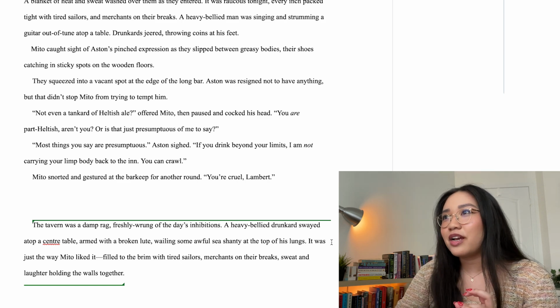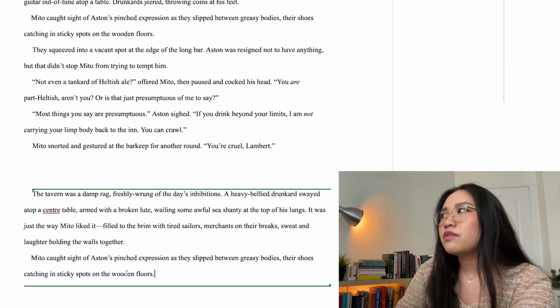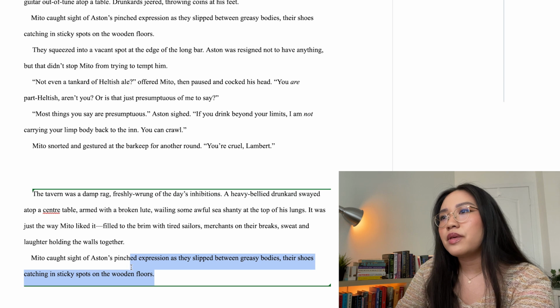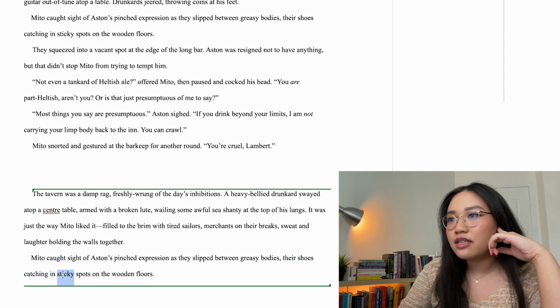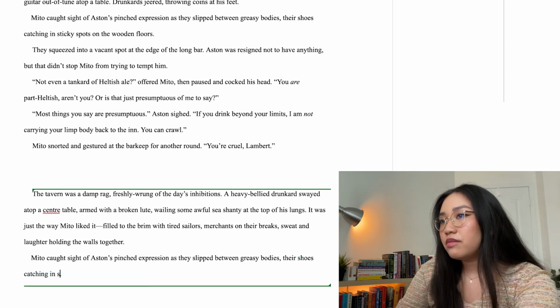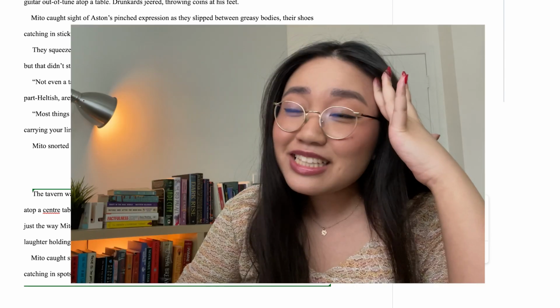Oh my gosh. Okay. Mito caught sight of Aston's pinched expression as they slipped between greasy bodies, their shoes catching in sticky spots on the wooden floors. In sticky spots, I think, well, first of all, saying wooden floors, obviously the floors are wooden, it's a tavern in a fantasy world. How else are you gonna describe the floors? You could say their shoes catching in spots of spilled liquor. It's like 99% of my line editing is, is that specific enough?